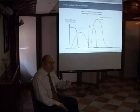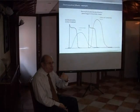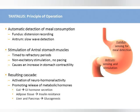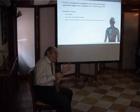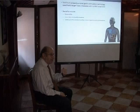That then leads to greater signaling to the nervous system, so that you will get a greater nervous system response. So, the principle is the automatic food detection is a key component of this. And you can see that this is exactly the cascade that we've talked about. The TANTALUS can potentially provide a new, novel way of stimulating the stomach, which allows us to activate the brain and be able to reduce food intake and improve glucose metabolism in our diabetic patients.